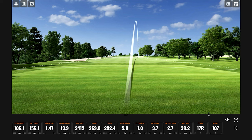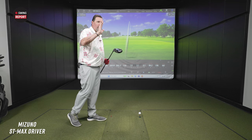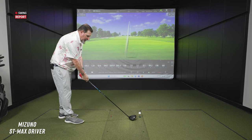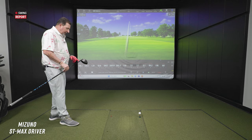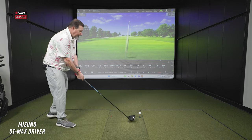One of the things I'm liking about this right off the bat is it's certainly not biased toward draw. Sometimes we think about these things as maybe being a little easier to turn over. And a lot of them are, with added weight in the heel. There might be a touch of that in this driver, but it's not a quote-unquote draw bias that you see from other manufacturers. I've got it on the standard setting, 9.5 and standard, so feels really good.